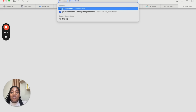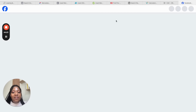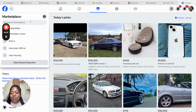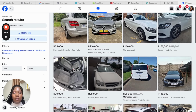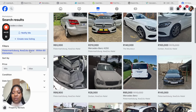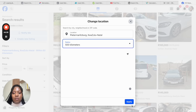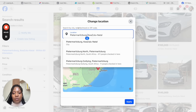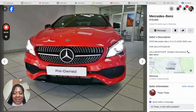Now I'm gonna go on Facebook Marketplace, guys, because that's where people sometimes also buy cars. I'm gonna go on my Facebook, obviously, so it might be very specific to me. Okay, and I don't want this filter. I'm willing to travel the world. And let me say I'm in Johannesburg. Saying Johannesburg because we might find more range. There we go. Ha! 70,000 rand. I could buy that now. Let's have a look.